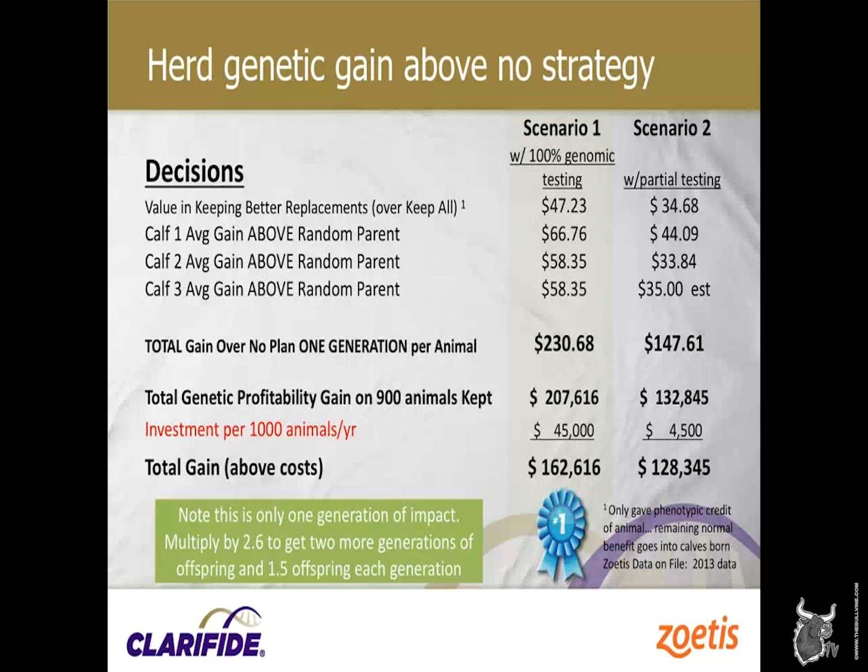This herd had about an 8% misidentification. And this also only reflects one generation, which grossly underestimates the value of genomic testing and genetic selection in general. So how this herd used genomics is, you can see here in the decision part of the graph, the first decision they made was what they're going to keep, just the better replacements over keeping everything. So they were selling the bottom 10%.